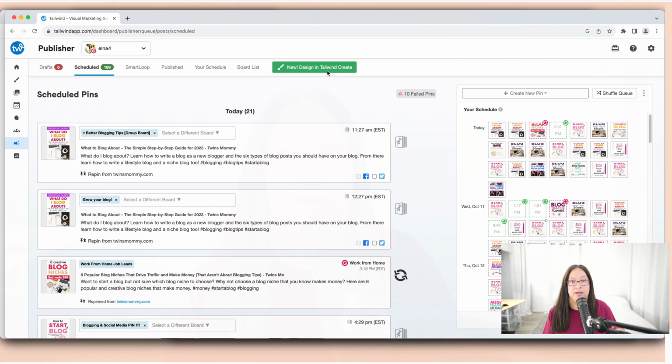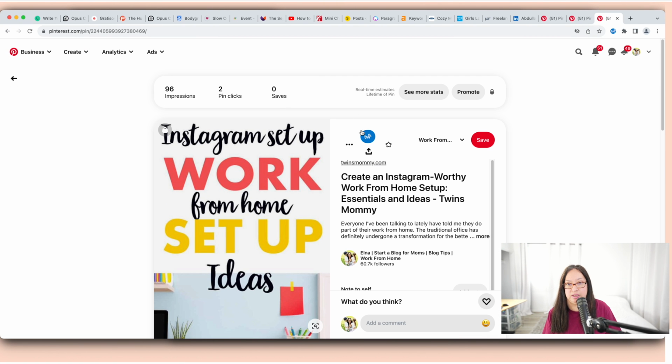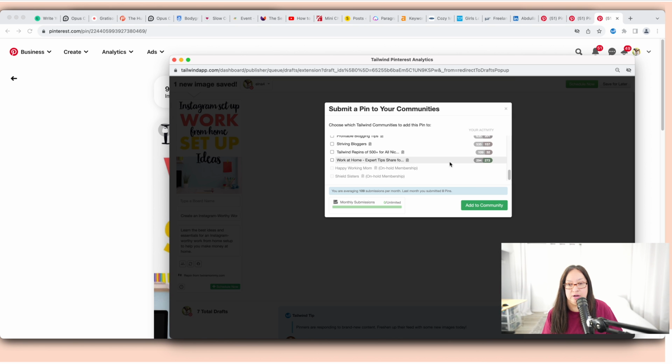So I can show you that. If I wanted to send my new pin to Tailwind Communities, I would just click on the Tailwind button here and then click on Communities. This is where I can see where I can add it.